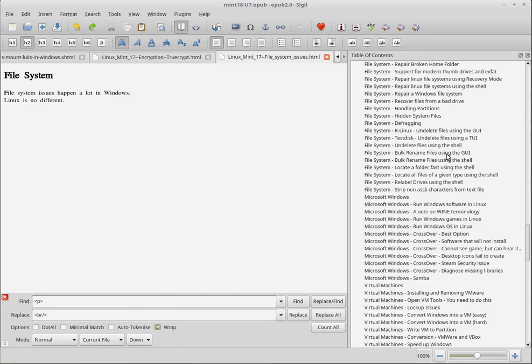Recovering lost files, locating files. If you have a large number of files, I show you how to find the files quickly.